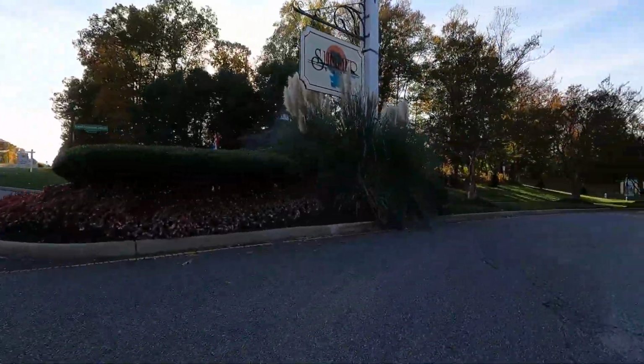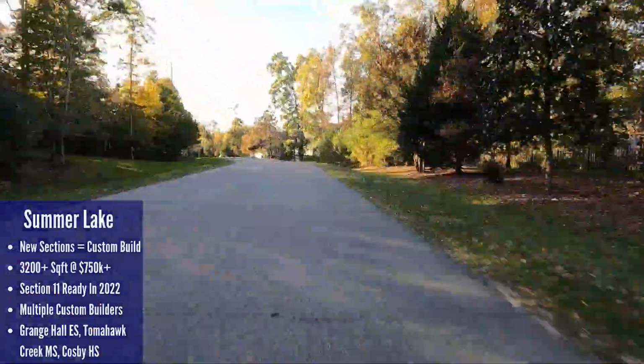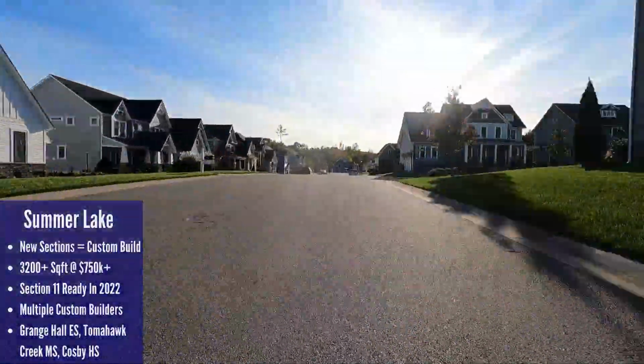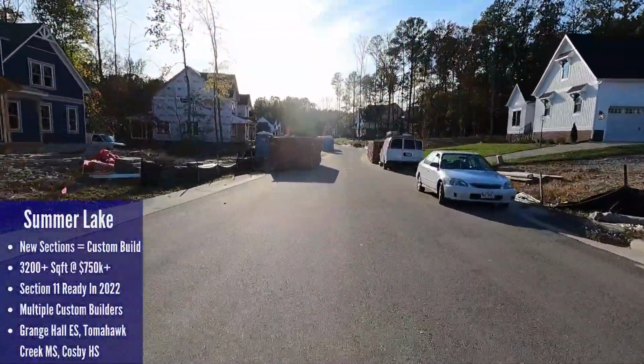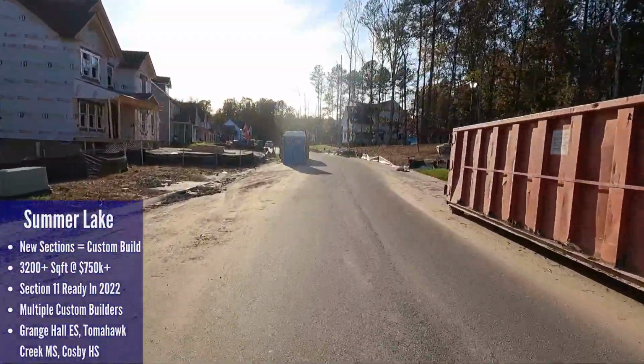The next neighborhood you have also seen before, but we haven't shown you the newest sections, and I really think you'll love them. Summer Lake is already one of my favorite neighborhoods because of how pretty it is and how the developer left the perfect amount of green space. Well, there are now brand new sections being built right now and more upcoming sections currently being developed that will be ready for 2022.